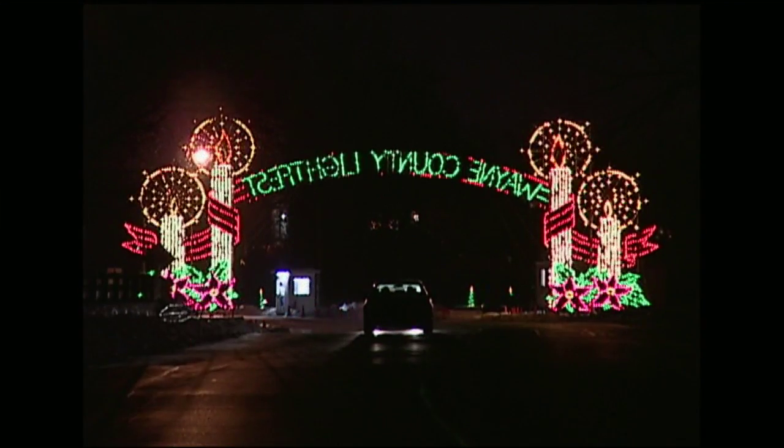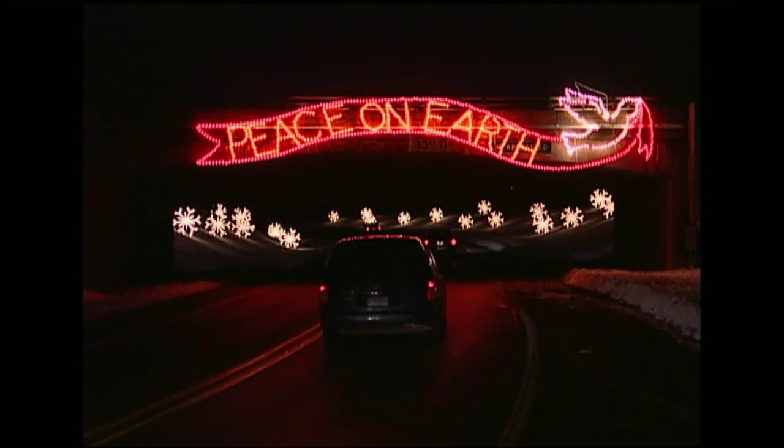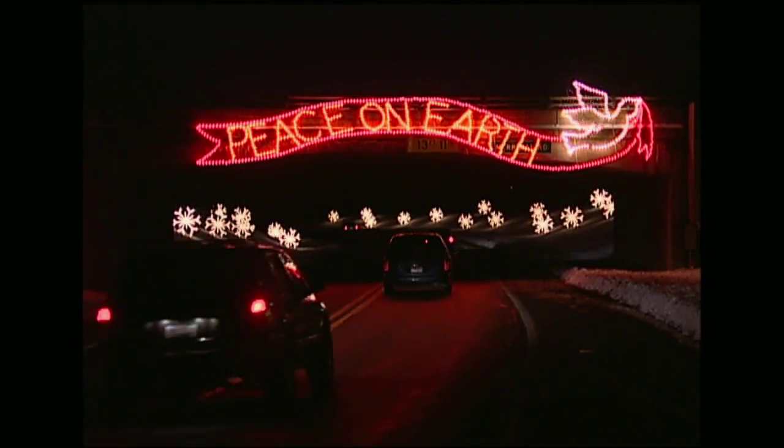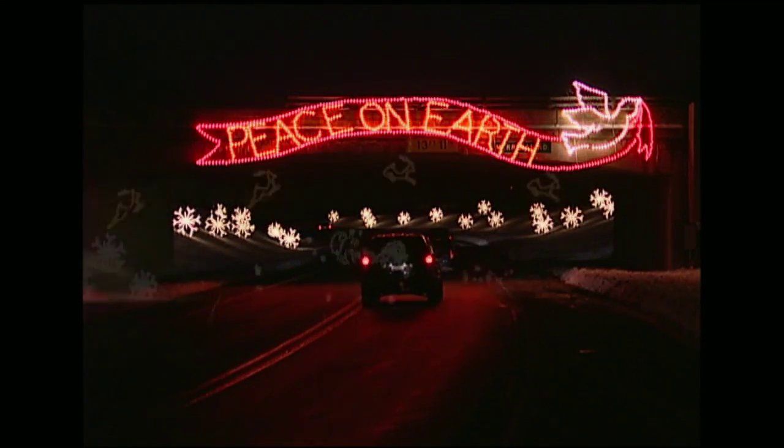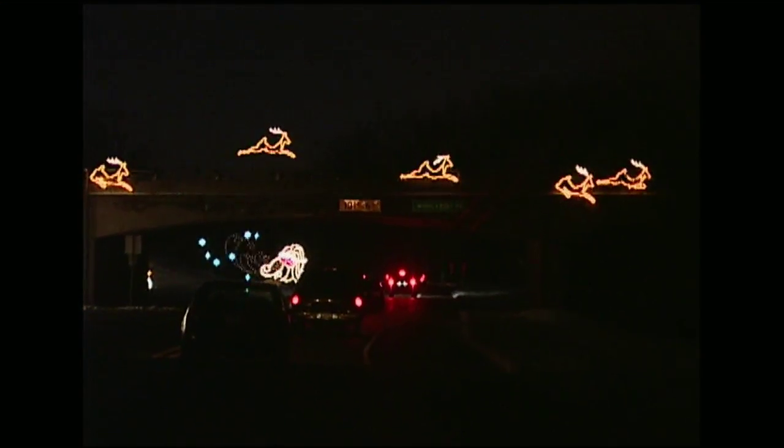What's really been nice about this is that most of the cars turn their lights off, so all you really see are the lights. That's the main focus. You don't see all the headlights, you're just immersed in all the beautiful lights. Ooh, and now we are coming up to, looks like the Festival of Lights, a light show going on. Here we go. Oh, this is neat. Just completely surrounded by the lights in here.